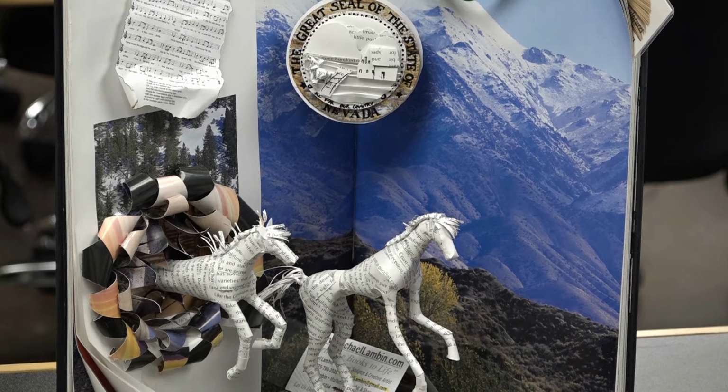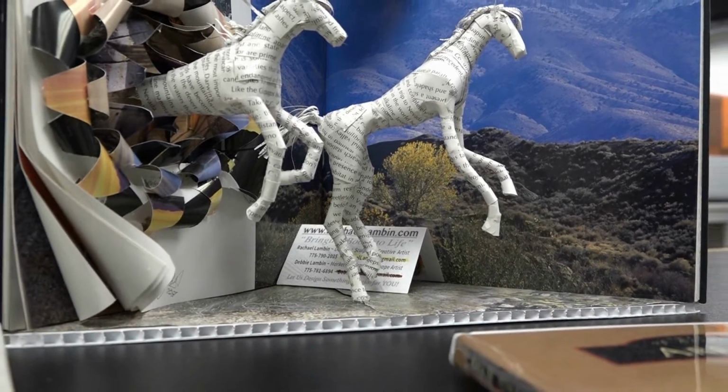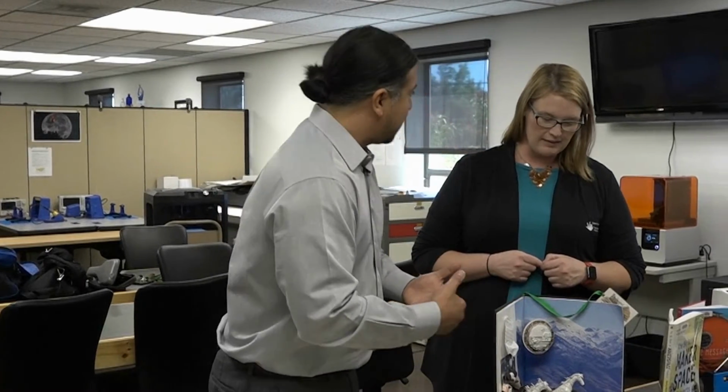But we just celebrated two years ago our 50th anniversary, and we had this commissioned. It's called Nevada, and they've designed it to be very reminiscent of Nevada. We've got a Home Means Nevada in here. We have our wild horses, and we have our state seal. This is done by the duo Rachel and Debbie Lambin. Yes, absolutely. They're taking old books, you could call it upcycling or recycling them, but actually taking a book for what it is, pages between a cover, and folding it, turning it into a three-dimensional story itself. And doing it in a way that you still see the words on those pages, so they still have meaning within the different sculptures they've made as well.